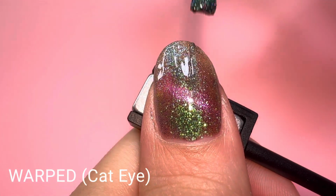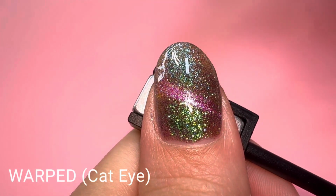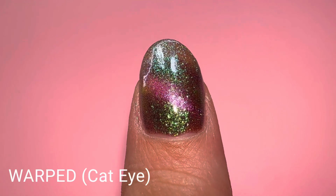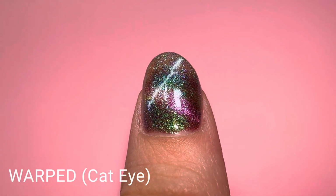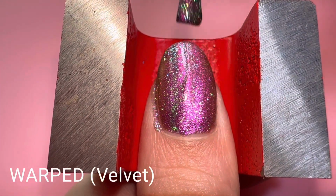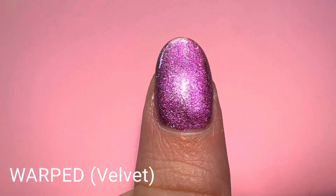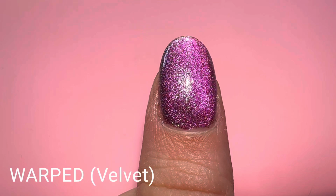You can definitely see more nail line in this one compared to the others, but I usually like doing 3 coats anyway, so it doesn't bother me. You can see so many colors in here. Here I'm showing Warped velvetized using the horseshoe magnet. I really can't decide if I like the cat eye or velvetized with these polishes better. They just look so cool either way.